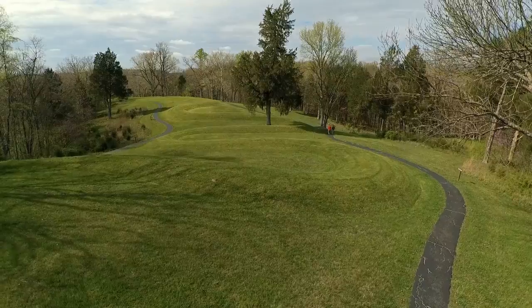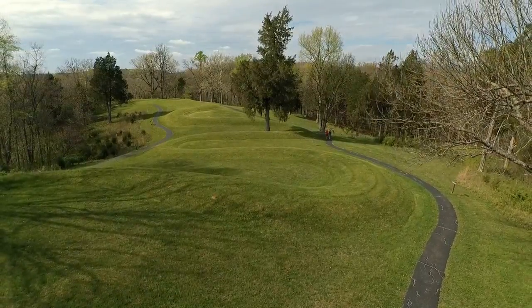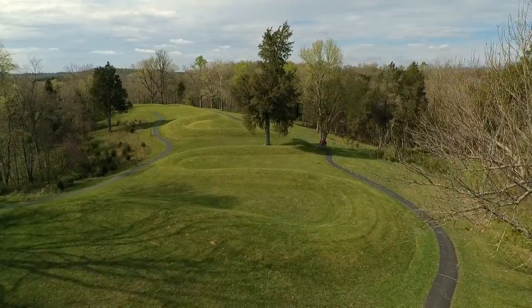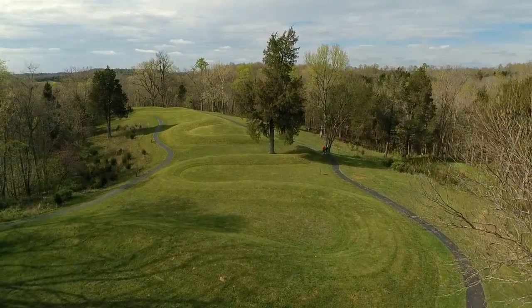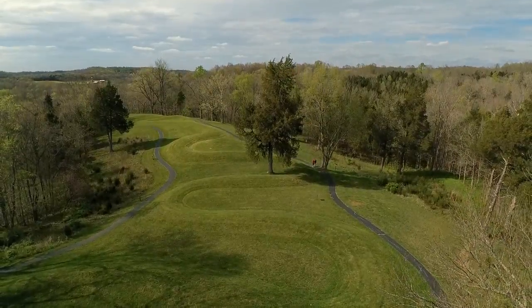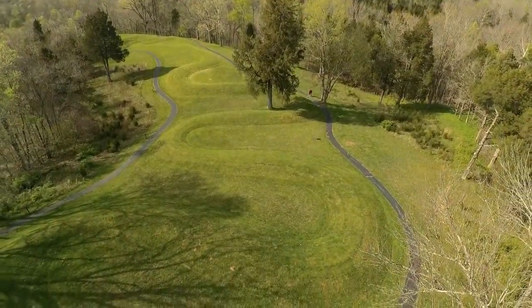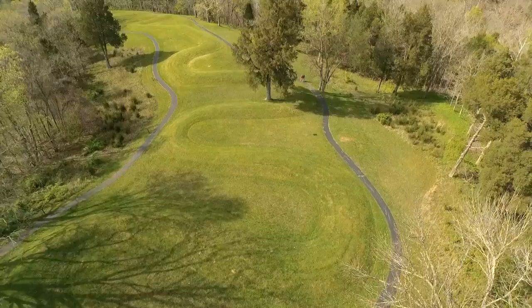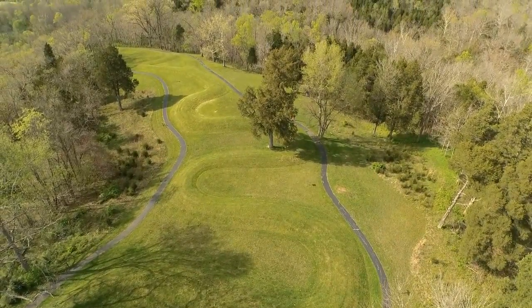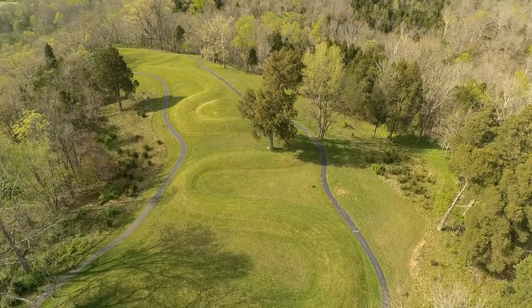As many of you know, I went on a trip, and one of those stops I made was at the Serpent Mound. And if you guys haven't seen this place, you've got to check it out. If you're ever in the Ohio area, make sure you come by. So let's go ahead and talk about the Serpent Mound, give you a little bit of details about it. Check out some of this drone video that I did while I was out there.